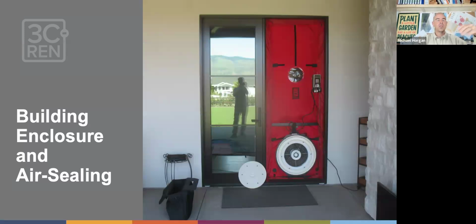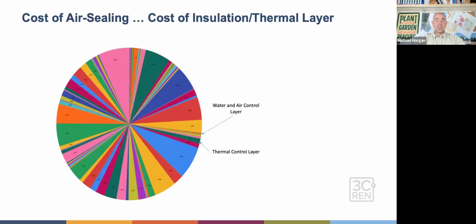So the goal is to take you through how we build a house, and we're going to start from the bottom and work our way up. One of my favorite slides that I've ever put together is this slide. So we still hear today, well, I hear building an energy efficient home is a lot more expensive, 10 to 20% more expensive. Like, what are we talking about for costs?